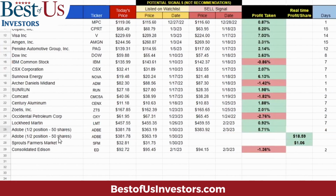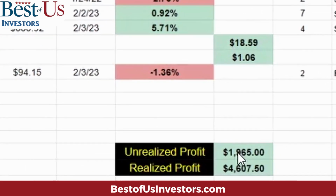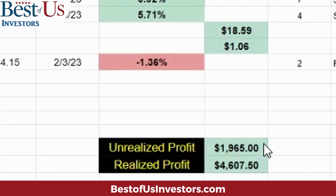We still have two positions open, half a position of Adobe, and then Sprouts Market. You see $18.58 a share on Adobe, $1.06 right now on Sprouts. So we have about $1,965 of profits out there we haven't closed on. And so far from the beginning of the year, with our paper trading, we're up about $4,600. If we add this in, it'd be about $4,900 in about four weeks. So that's how we do it over here on the Platinum channel.